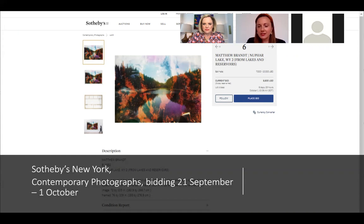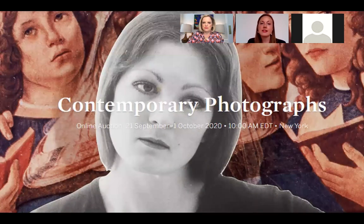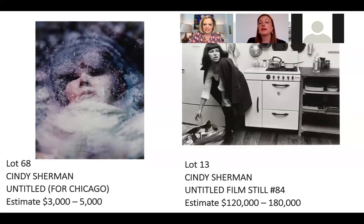Now, the reason we're all here today, I hope, is to learn a little bit more about the upcoming photographs that are selling at Sotheby's online in our contemporary photographs and our classic photographs auctions. As Jennifer noted, these are auctions where the bidding has already started. It opened on September 21st, and the bidding closes on October 1st. So I'm just going to bring you through quickly some highlights and some tips and tricks of collecting, as demonstrated in a couple of photographs.